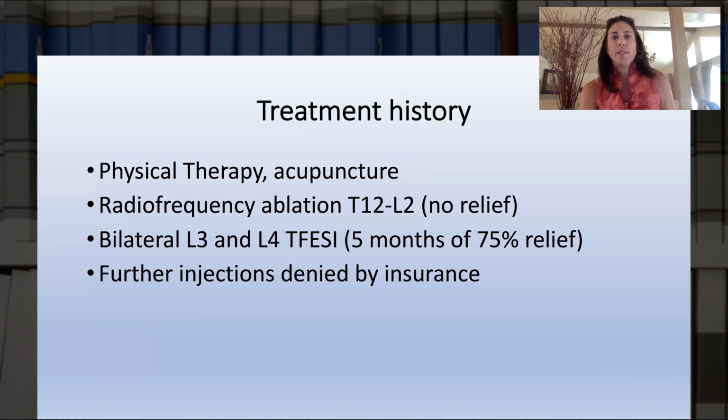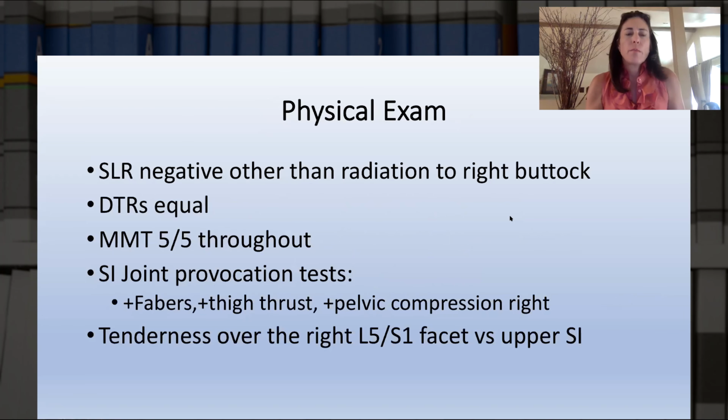Like I said before, he had physical therapy. He's also tried some acupuncture. Not sure why in his medical chart, it said he had some radiofrequency ablation in the higher levels. Not certain why that was done, but I did talk to the interventionalist who did bilateral L3 and L4 transforaminal epidural steroid injections, which provided significant relief for about 5 months, 75%. But then workers' comp denied further injections. The patient was then seen by a surgeon at my practice, and he was then referred to me for possible injection.